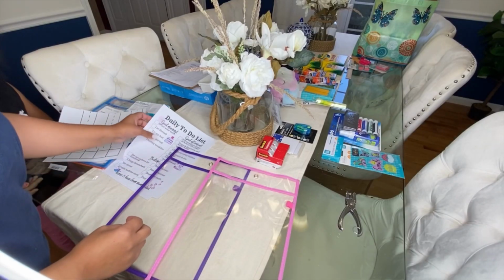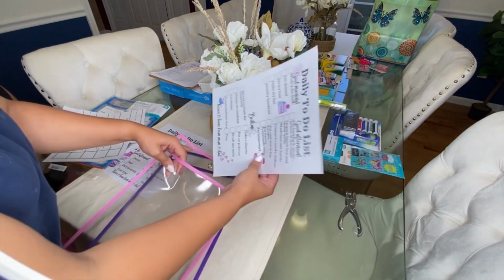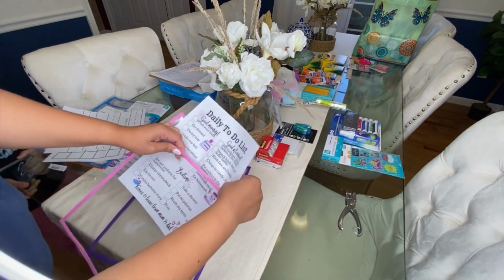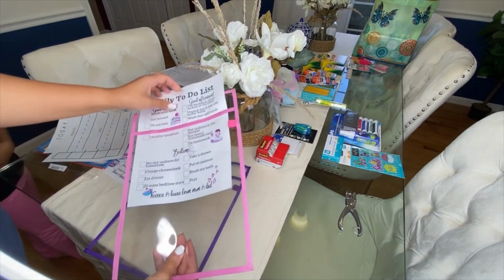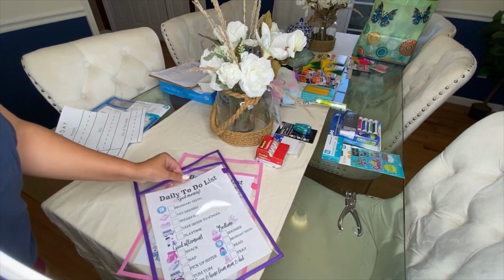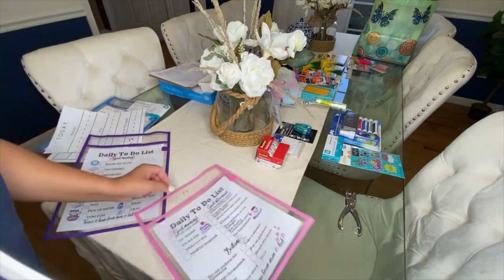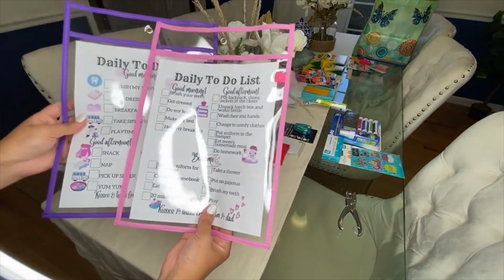It is so important to have a back to school routine for your kids. It will give them a sense of responsibility. It will keep them focused and productive. Last year, I created these daily to-do lists for both of my girls and used this versatile dry erase pocket sleeve, and this works wonders. You can find them at Walmart or at Target in the dollar section.